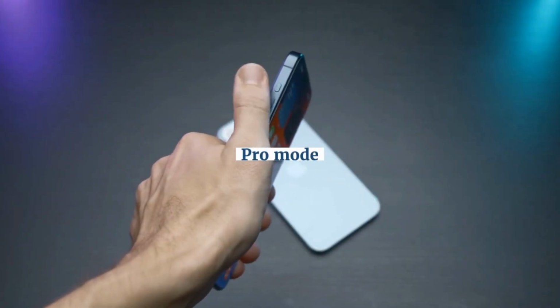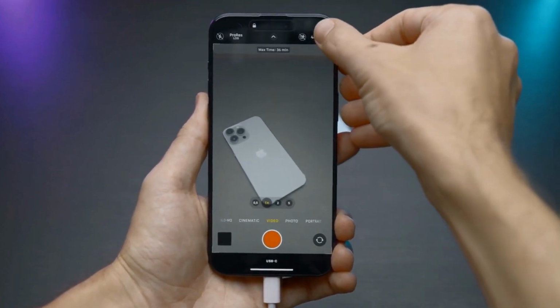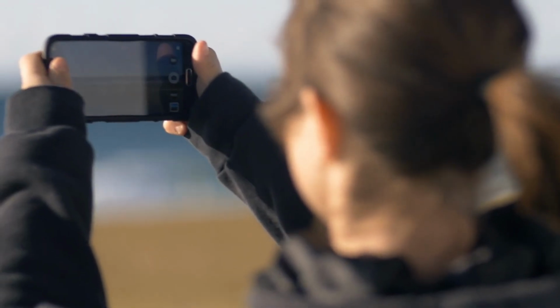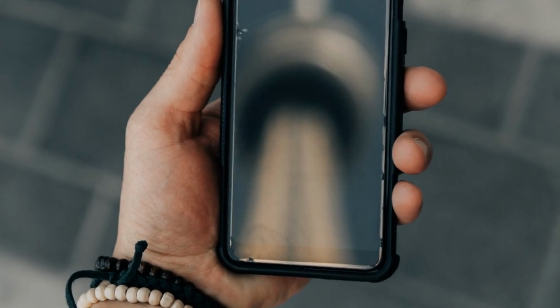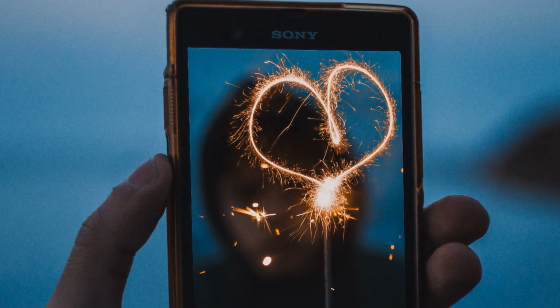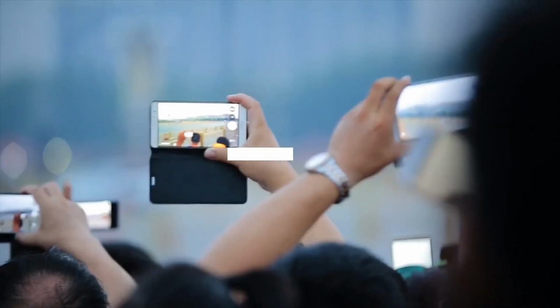Most phones today also come with a Pro mode or manual settings that allow you to take full control of how your photos turn out. You can manually adjust the ISO, which affects how sensitive your camera is to light, or change the shutter speed, which controls how fast your camera captures an image. With Pro mode, you can tweak these settings to get the perfect shot, especially in tricky lighting situations.